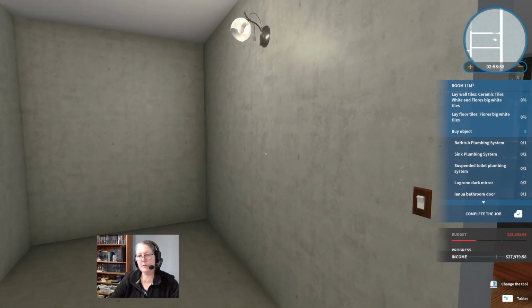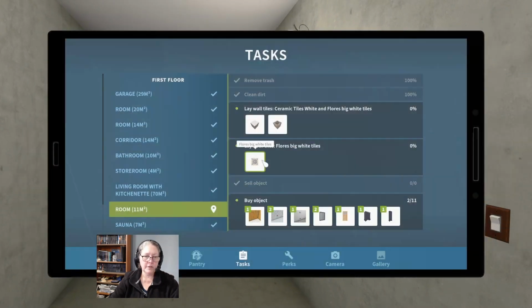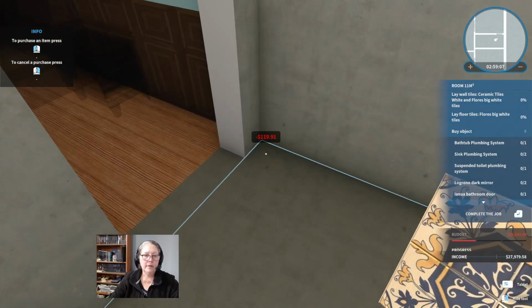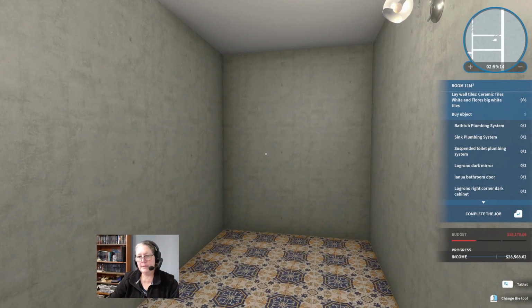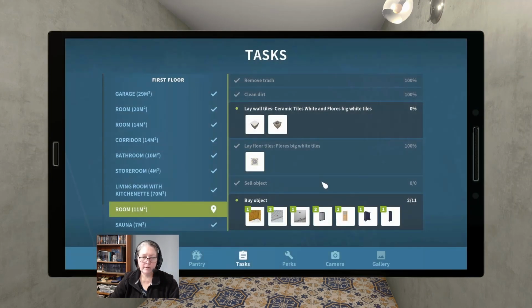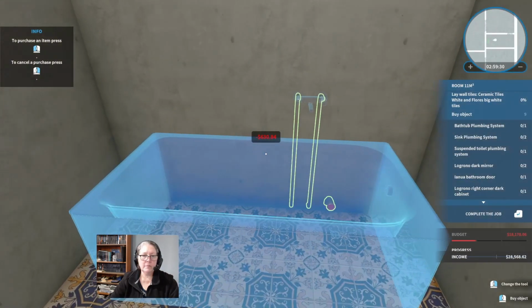This room in here. Ceramic tiles white and floor is big white. Alrighty. Let's get the floor tiles down. Okay. Bathtub, sink, suspended toilet. They don't want a shower in here, right? Hang on. Bathtub, sink, suspended toilet. No. So we're going to grab this bathtub plumbing system and we're going to put it up in the back here.